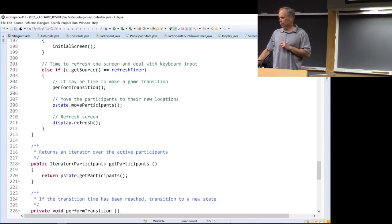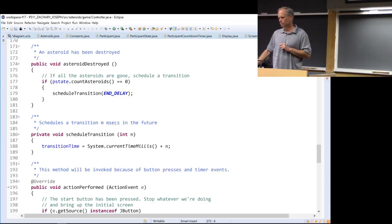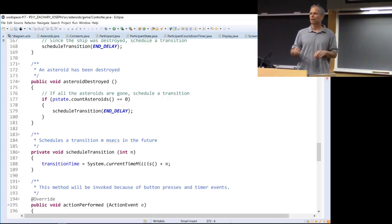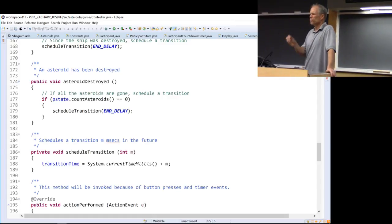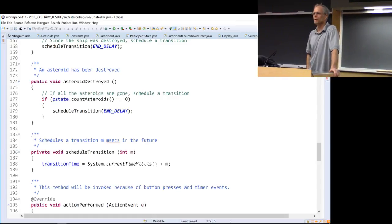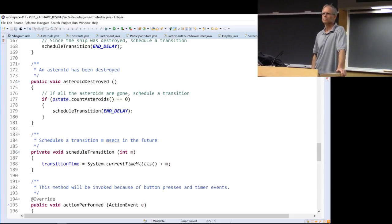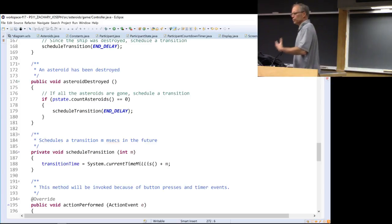Okay, so that's the controller. Let's say you get to the point where you've got to make an alien ship appear. Where would that code go? Where would the code go that decides, let's send an alien ship? Yeah, that'd be a new class? Well, you'd need an alien ship class, sure. That would extend participant. It would be like a countdown, right? Because after a certain amount of time, the ship appears. Yeah, but I think the idea is you'd have to soup up the controller.